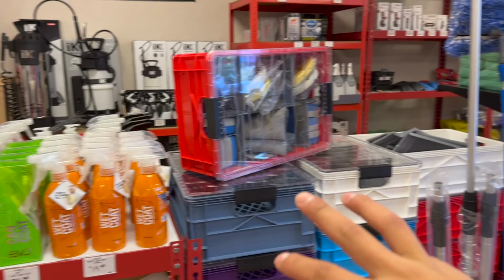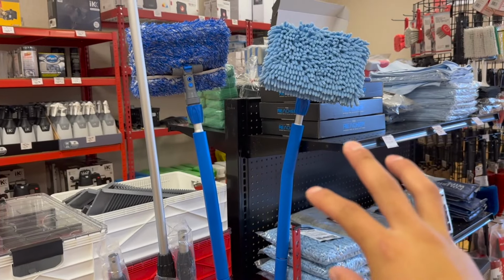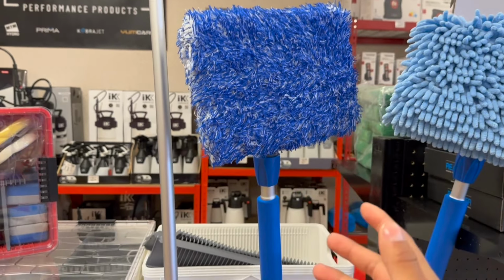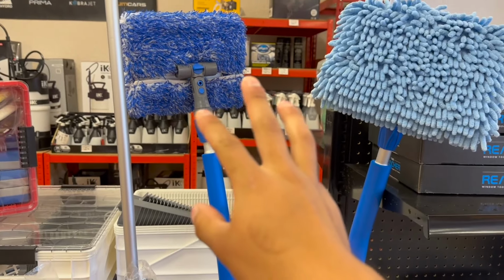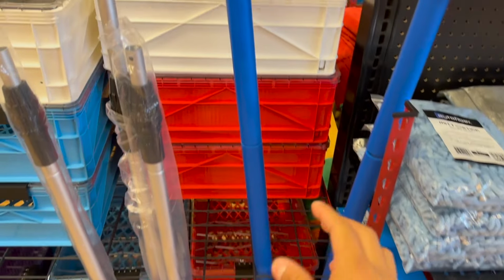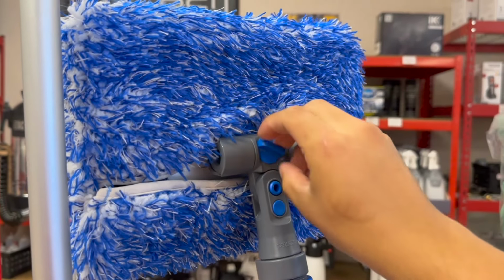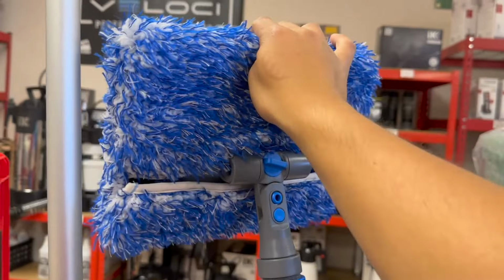To the right of Geon Chemicals, here we have the Mitt on a stick. These will allow you to more efficiently clean the top of vehicles or just more higher vehicles in general. You get the long pole right here connected to the Mitt, of course. The pole is actually really soft, really good material right here. You can twist it like that horizontally and it'll move the whole head of it, more range of motion.